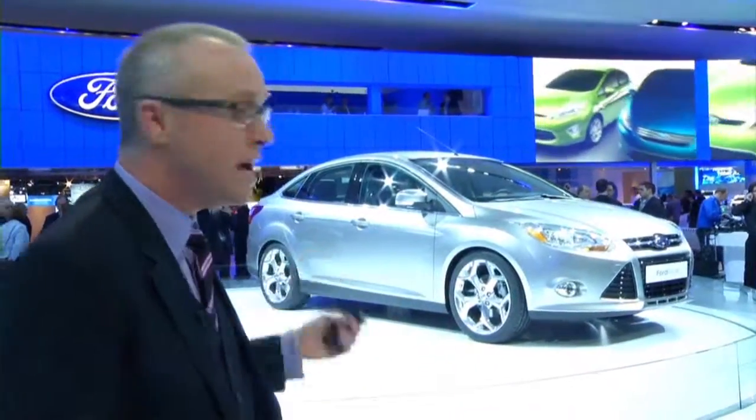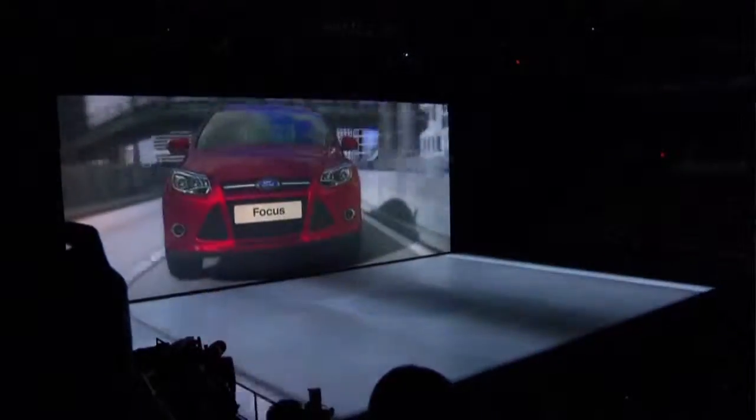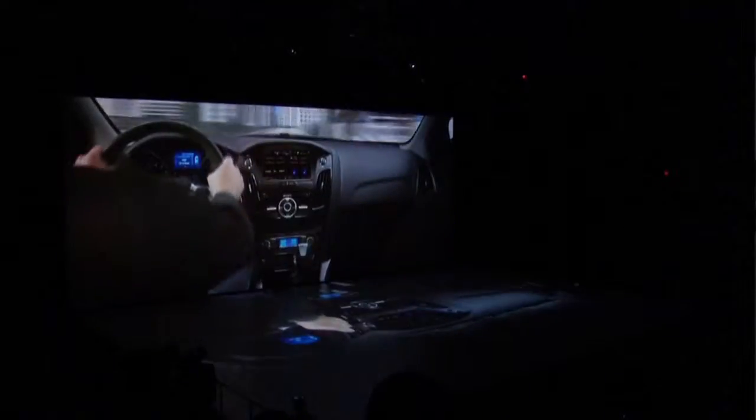Finally, we're standing in front of what I think is probably the most significant car at the show this year. This is the 2011 Ford Focus. This is a world car. We're selling it in Asia, selling it in Europe, and selling it here in the United States. This morning, here at the North American International Auto Show, we launched this vehicle both as a 4-door and a 5-door, and we're really pleased about the way this car looks.